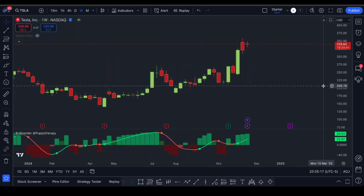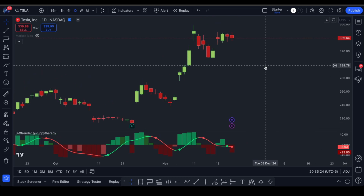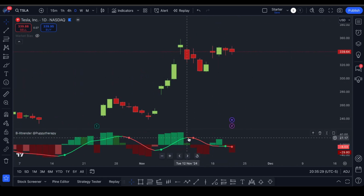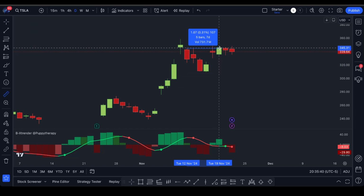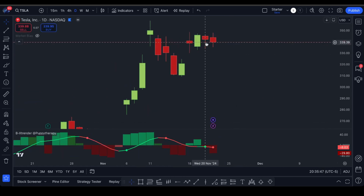And if we go down to the weekly, you'll see that we are also showing continued bullish accumulation on the BX Trender. If we go to the daily, we were showing a red or consolidated BX back here from basically Tuesday, November 24th until yesterday. During this point, price did sell off a little bit, about 8%, and then bounced back up to 345 and consolidated. It's very rare, but these types of moves do happen.